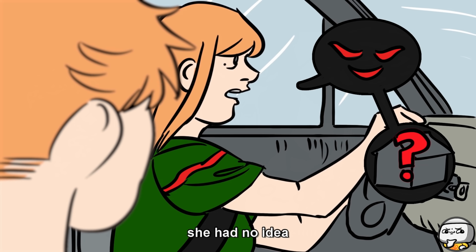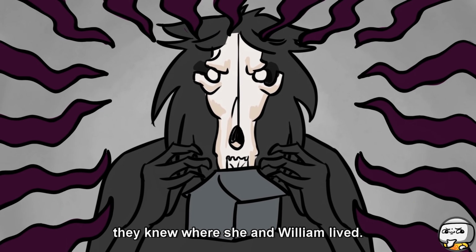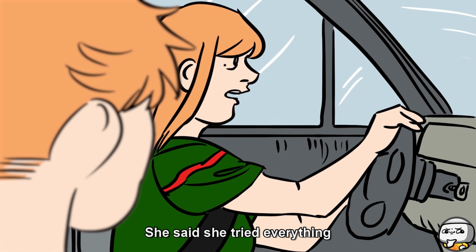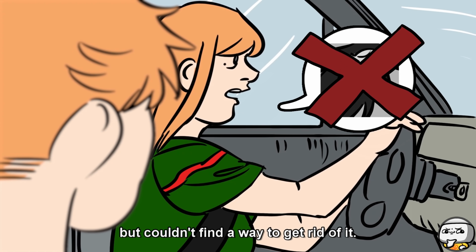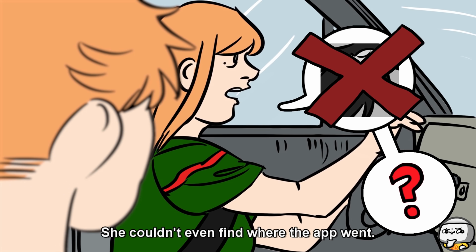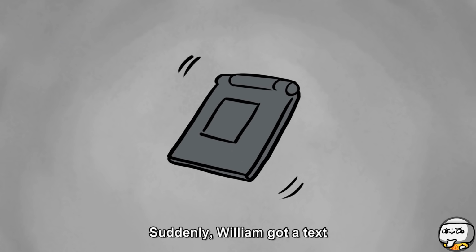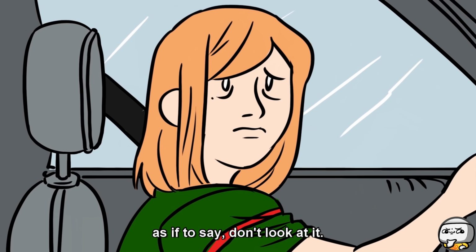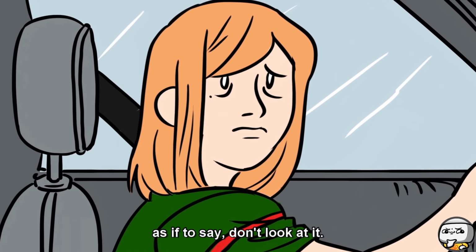She had no idea how they were doing it, but she knew that they knew where she and William lived. She couldn't figure out how to delete it. She said she tried everything but couldn't find a way to get rid of it. She couldn't even find where the app went. Suddenly, William got a text from the app. Sarah froze and stared at him, as if to say, "Don't look at it."